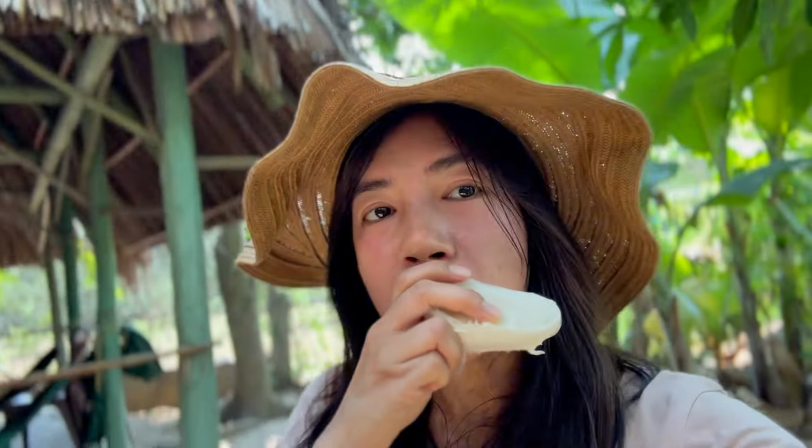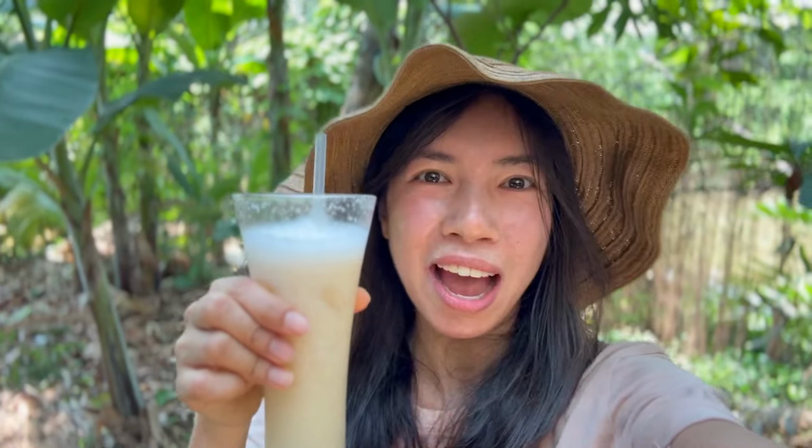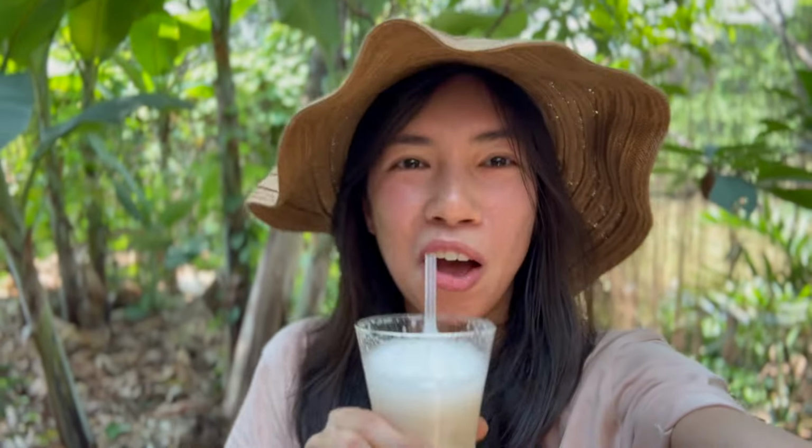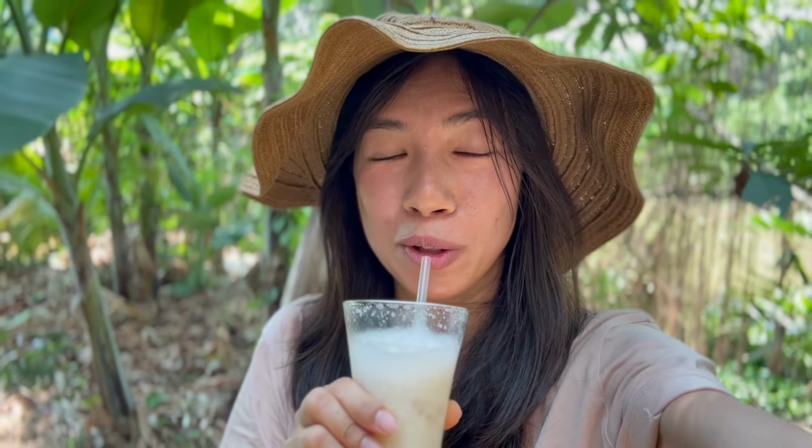It does have a good balance between tang and sweetness. It has a perfect amount of firm and delicate texture. Oh my god, I'm so thirsty. Nothing better than a nice icy cup of juice after a hot day. Cheers. This is a pomelo juice, by the way.